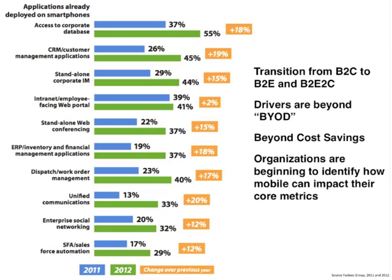And not only is the focus on B2C apps, the focus is really quickly shifting to B2E apps and also to business to employee to customer, the apps that your employees use when they're in front of their customers. And the drivers are moving way beyond BYOD and the pure technical conversations into actual app ideas and good mobile use cases. And you can see kind of this chart here of mobile use cases like CRM, work order management, and the change from 2011 to 2012, and they're pretty stark changes in applications that are being deployed on smartphones and the really good use cases that are coming up within organizations. Companies are really beginning to identify how mobile can impact their core metrics. But the decision there lies, how do you build these apps? What technology do you use?